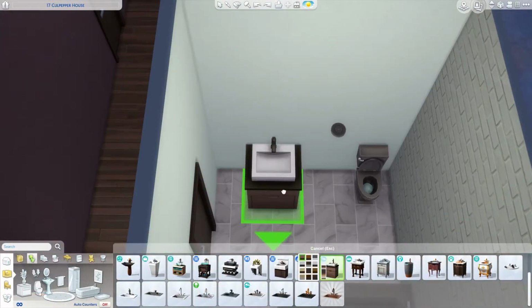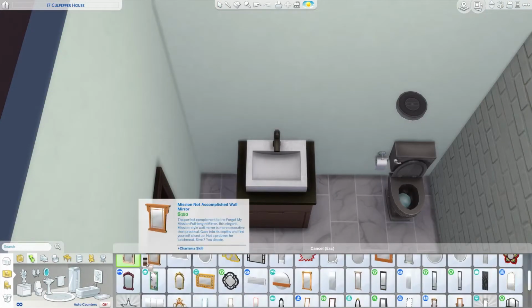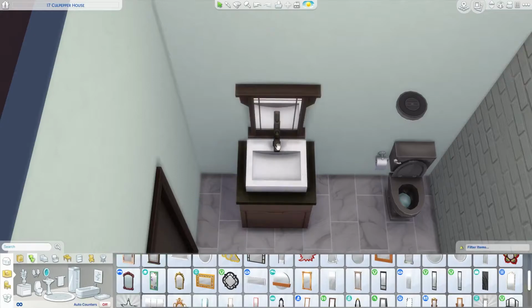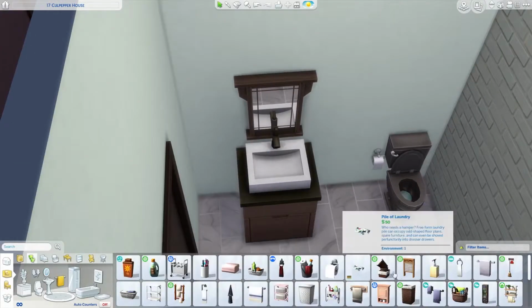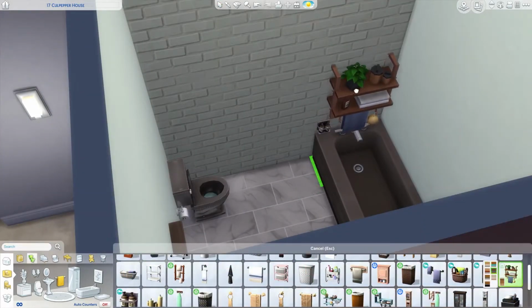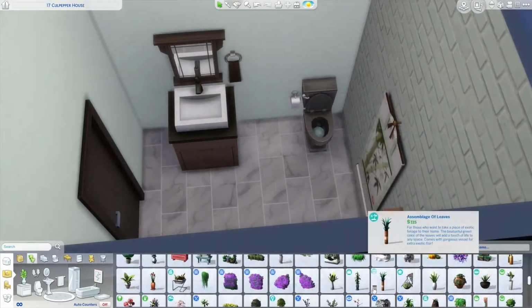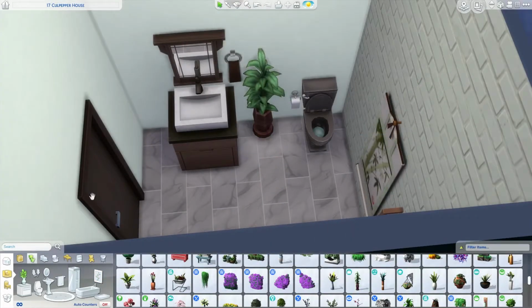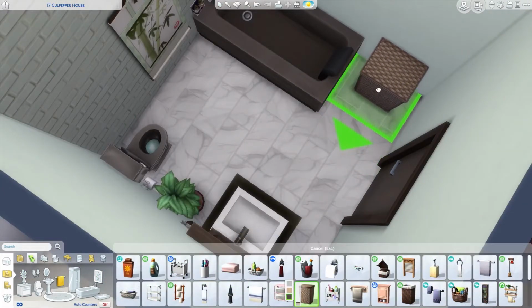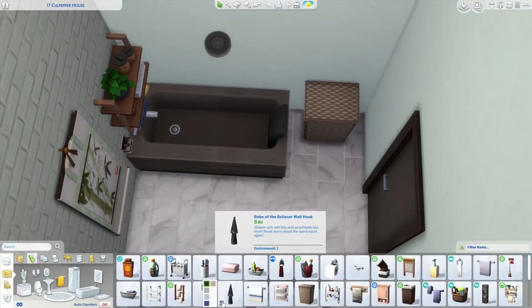Putting in that pretty sink, a nice mirror, and a hand towel. Gotta have the toilet paper by the toilet there too. It does look a little out of place. I kind of wish that we had a stand-up toilet paper holder, but a girl can dream. Nice little plant and a rug in there, and I used the fake laundry basket, so I didn't actually have to have laundry. You can, of course, always go in and add laundry if you'd like.